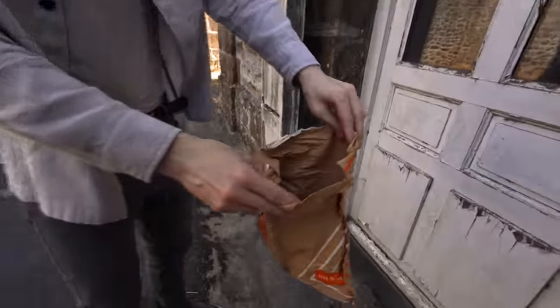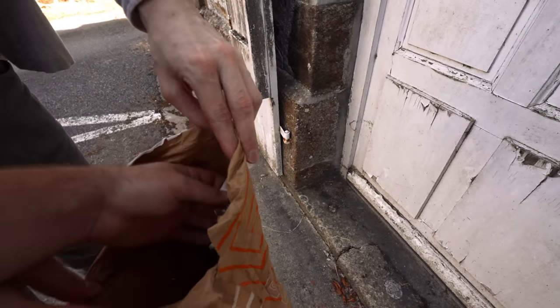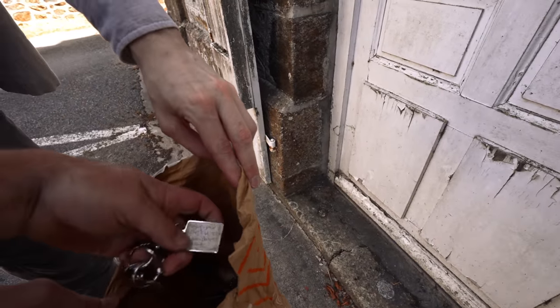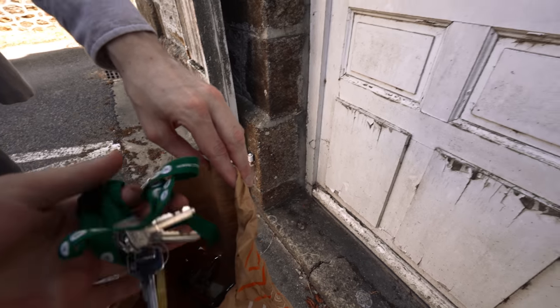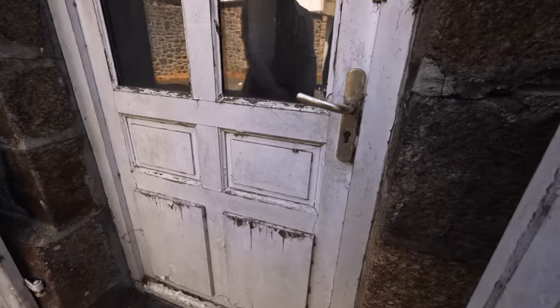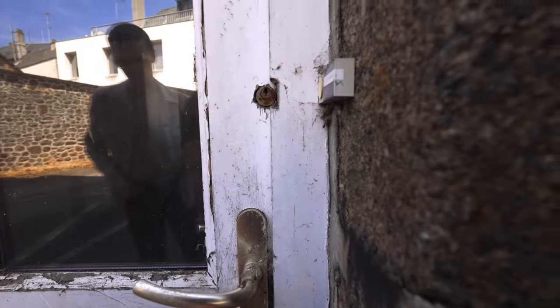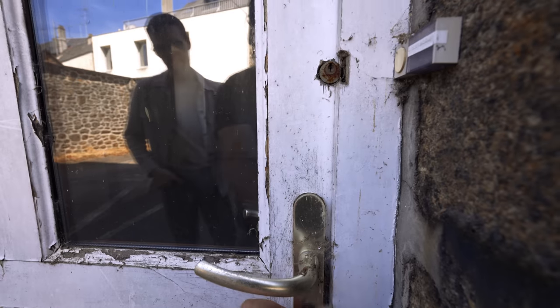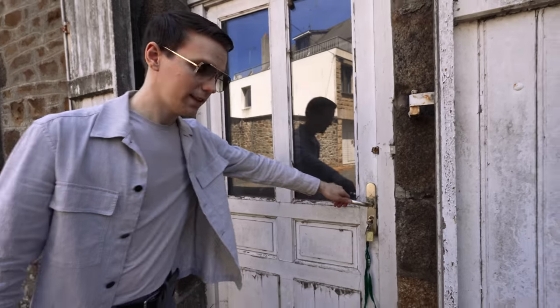What key? There are lots of keys in there. Not that one. This one, I think. I won't show the keys, because someone can have them copied. There we go. After you, Alexander. Thank you, Billy.